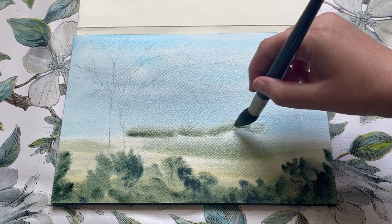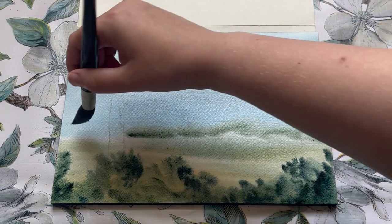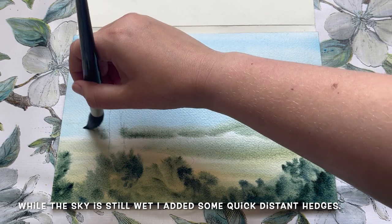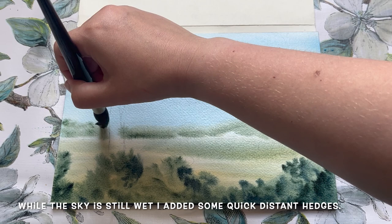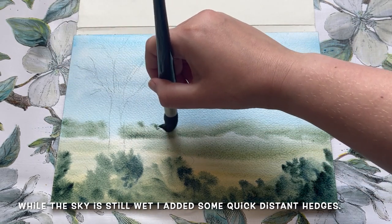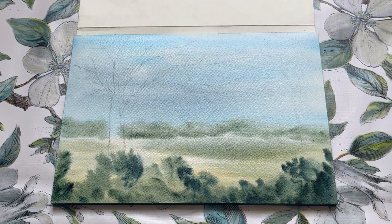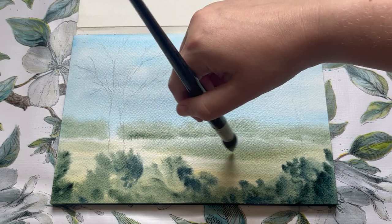And now whilst that paint is still wet, I'm putting a really light wash of green across the top of this horizon line here. So I'm going to have a little bit of distant hedgerow in the background. And I'm just putting this in really softly. As you can see, we're still getting that lovely blended edge going in wet and wet against the sky.